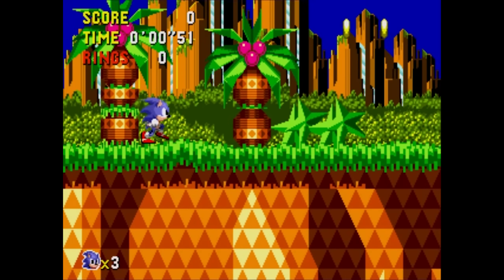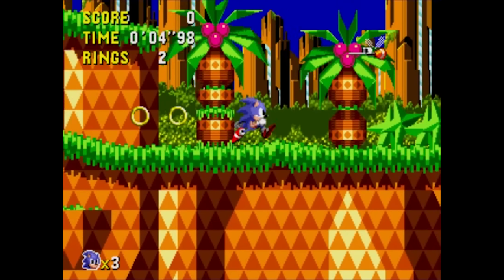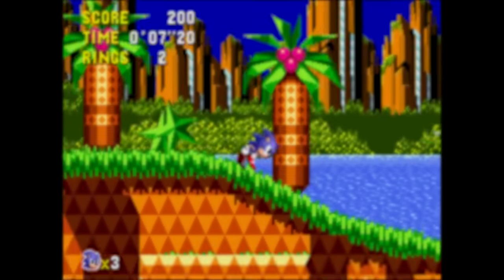Like the Sonic 2 bonus video, this will have material ranging from fairly common knowledge to fans of the game to some more obscure pieces of trivia. Let's start off with some sprites that go unused in the final game. First up are some sprites that appear to be some kind of falling animation.